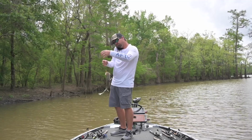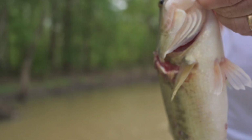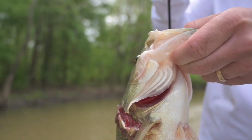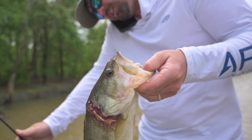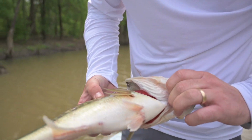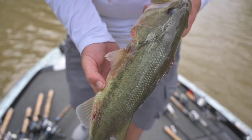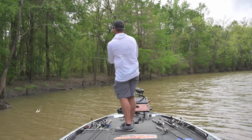Damn, that's crazy. Dude, I just caught like a 2 1/4 on a spinnerbait, and it looks like it got hit by a prop. Like it's literally just all cut. That's crazy, dude. Look at it. I bet you they have alligator gar in here, and that's what gets them like that.